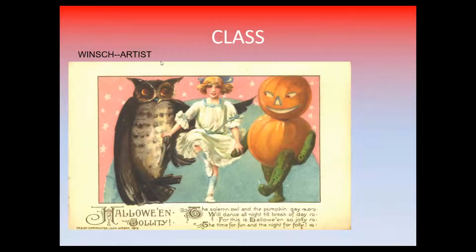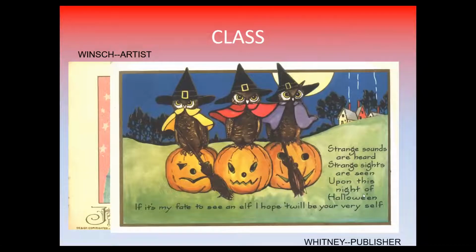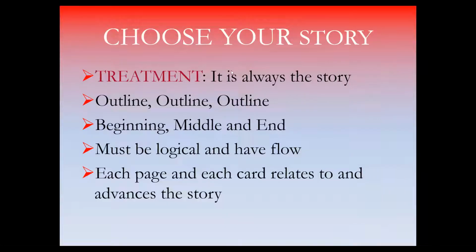By class, this is by an artist. Anybody who collects picture postcards from North America is very familiar with Winch, very, very famous and very beautiful artist, highly sought after. And also, a publisher. This is published by Whitney. The publishing company had a very distinctive style, so you could do Whitney cards.